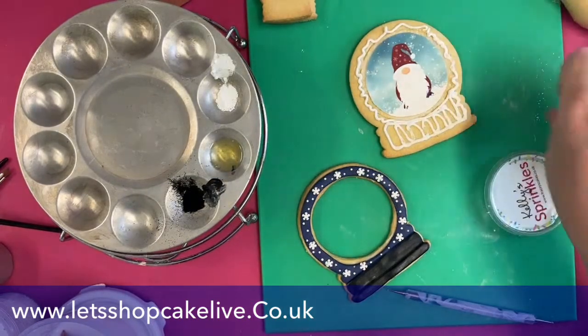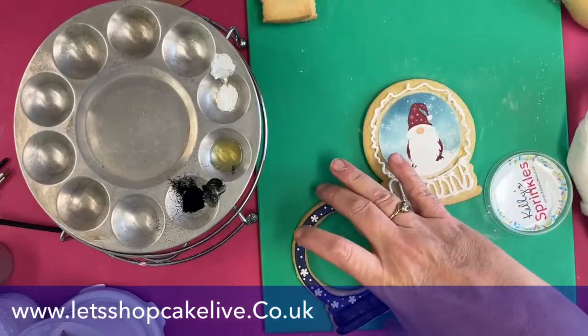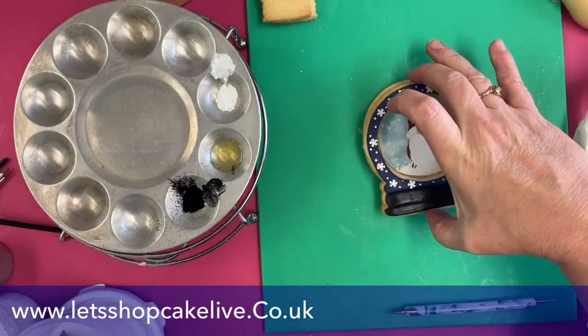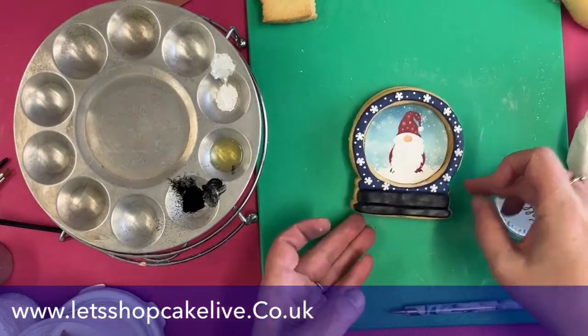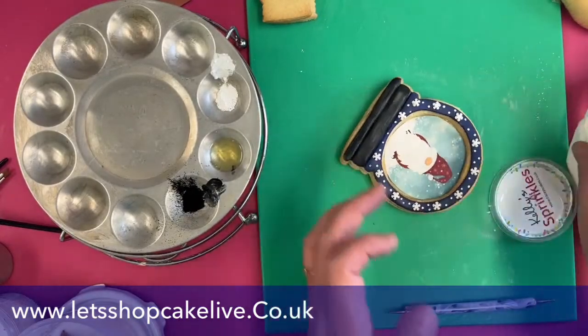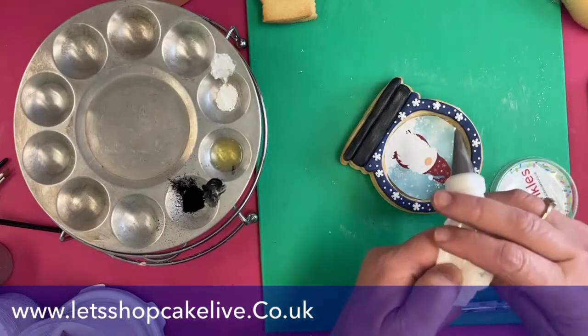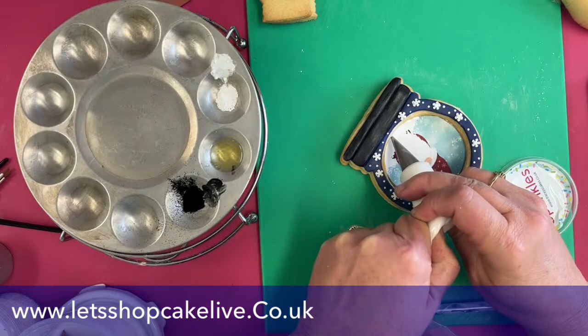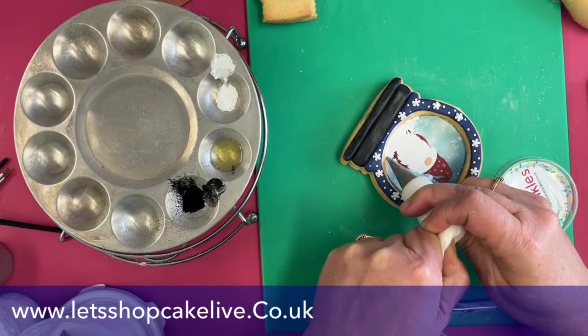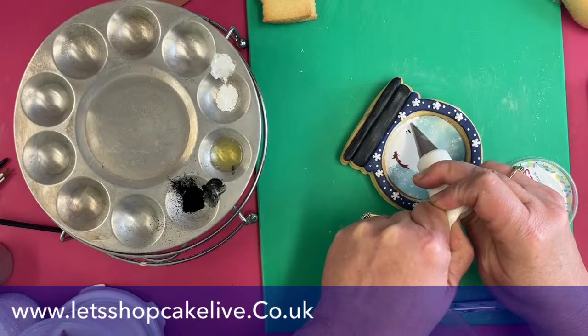Like so. And then we'll bring that forward. And then very carefully, we're going to pop that on top. There he is. Cool. Turn it round. And then I'm just going to take hold of my icing bag again, and I'm just going to pipe at the bottom here some royal icing that I'm going to build it up a little bit.